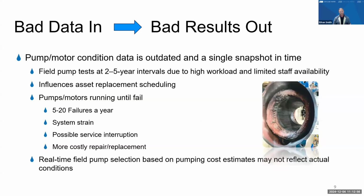Looking at what happened, it's obvious we weren't making the optimal choices because we were still seeing 5 to 20 pumps and motors fail a year. You can see on the right, that's motor windings that got burned up. We had no idea that was occurring. All of a sudden, it just shut down and we had to pull it. And it's a long lead time to get it replaced. So relying on backup pumps puts strain on the system, can cause service interruptions, and it's just more costly to do last minute repairs and replacements.